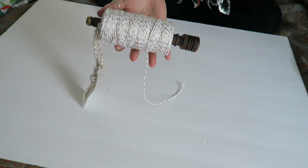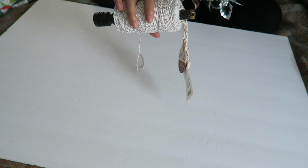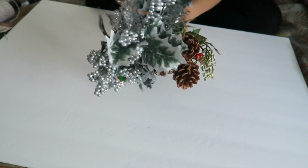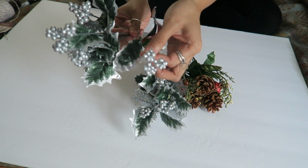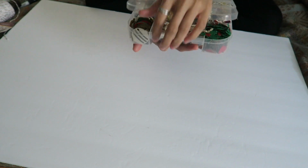I also have my whole stack of ribbons in my stash. Right here, my little drawer, which I showed you guys last year, so you guys don't really need to see that. I also have my favorite twine, which, as you can see, is finally winding down, but I will definitely use this a lot. I also picked up some of these floral pieces from Dollar Tree, because I've seen some Pinterest stuff that I want to try with these little silver foam ball looking things, and the pine cones are really cool. I am also probably going to use some of my Christmas embellishments.